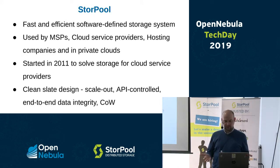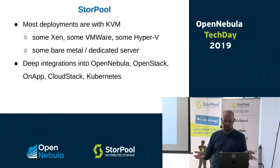What our company does is a fast and efficient software-defined storage system. We are quite active in the OpenNebula and KVM ecosystems, and not that active in other ecosystems. So most of our deployments, most of our customers use KVM. A smaller percentage use the Xen hypervisor or the VMware hypervisor or Hyper-V. And a tiny percentage of our customers use our storage system for bare metal or dedicated server use cases. We have deep integrations in OpenNebula and OpenStack and OnApp and CloudStack, etc.